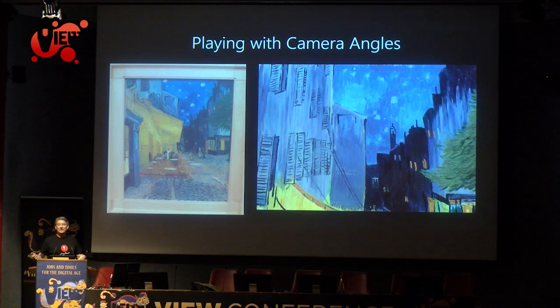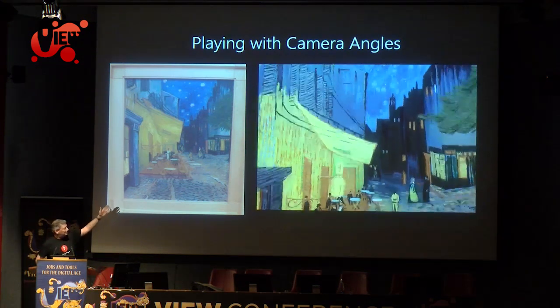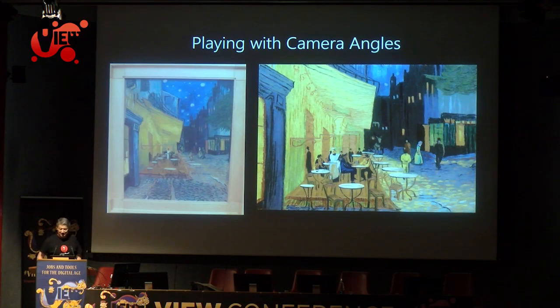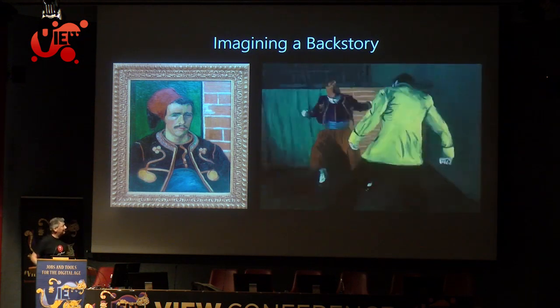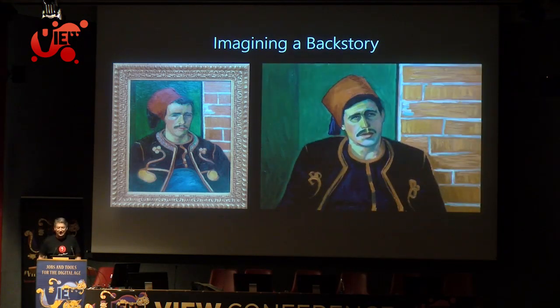Other times they get a little bit more creative and play with the camera angle. So one of the most famous paintings, the Café Terrace at night, they may do a panning shot where you see the postman trying to convince his son to go on this task, to go on this letter-delivering mission. Yet at other moments in the film, they take even more creativity and come up with an idea or a backstory of how a painting like this soldier might have ended up in the place where Vincent painted him, getting in a fight and slumping down against the wall, for example.